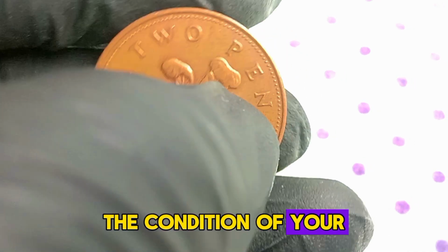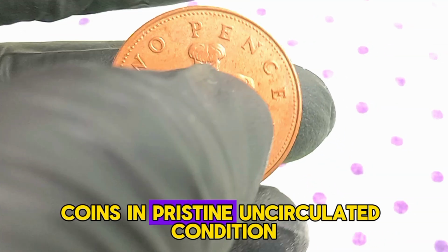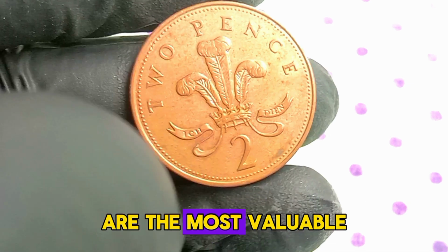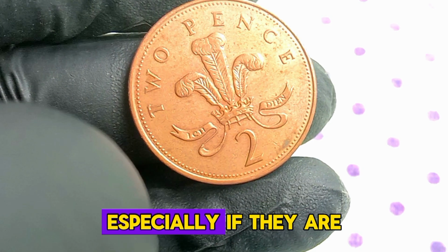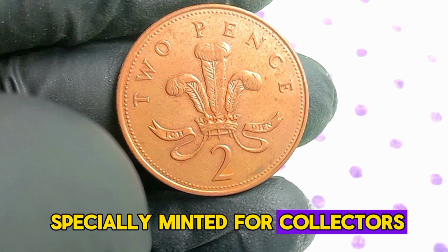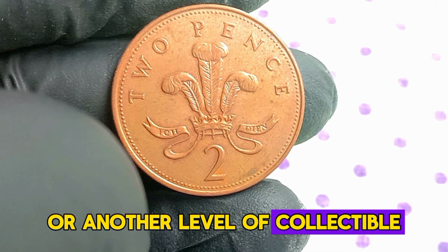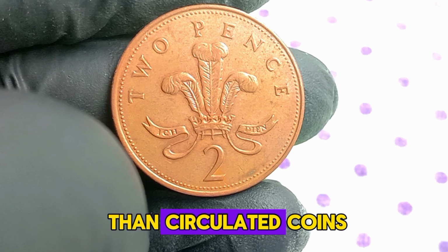The condition of your 2-pence coin greatly affects its value. Coins in pristine, uncirculated condition are the most valuable to collectors, especially if they are part of a set. Proof coins, which are specially minted for collectors and often come in a protective case, are another level of collectible and retain higher value than circulated coins.